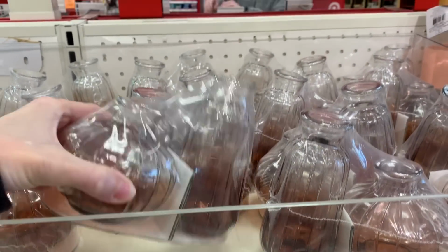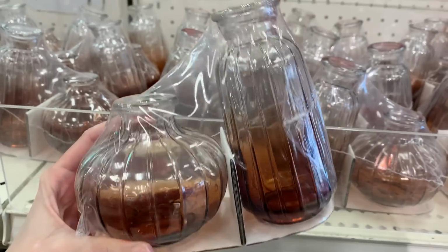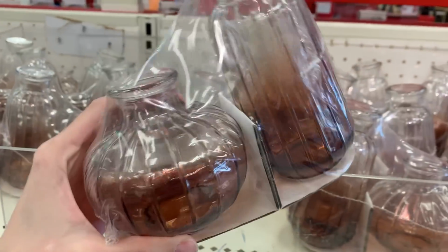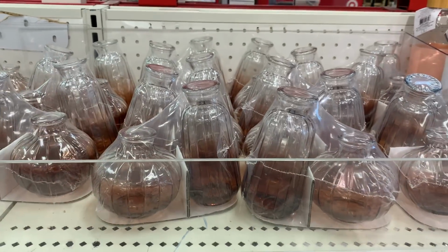Now, these have a nice kind of ribbed texture to them, and they're also sort of ombre. You see the brown color at the bottom and they're clear at the top. And these are $3 for the set of 2, so just $1.50 per vase. Honestly, I like the colors on these for fall decor too, actually. You could use them in the summer and into fall.